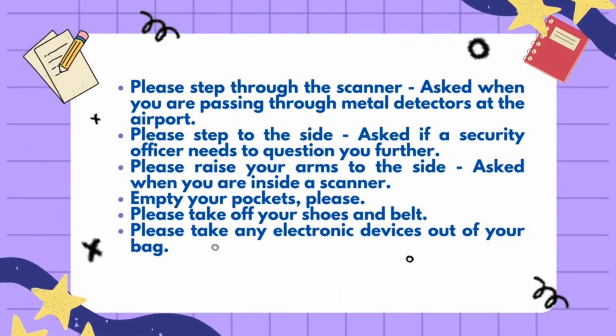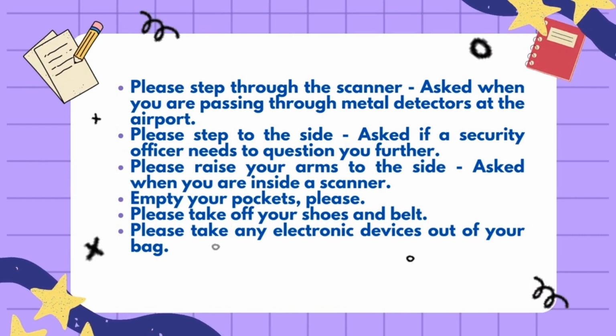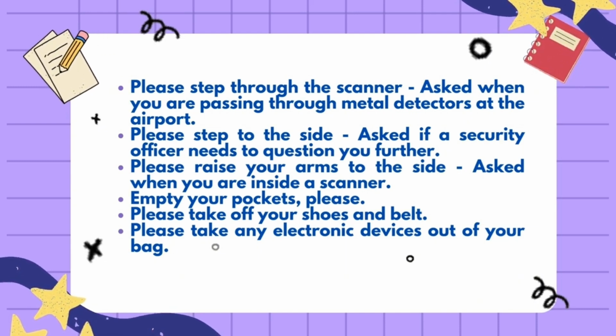Please step through the scanner. Asked when you are passing through metal detectors at the airport. Please step to the side. Asked if a security officer needs to question you further. Please raise your arms to the side. Asked when you are inside a scanner. Empty your pockets, please. Please take off your shoes and belt. Please take any electronic devices out of your bag.